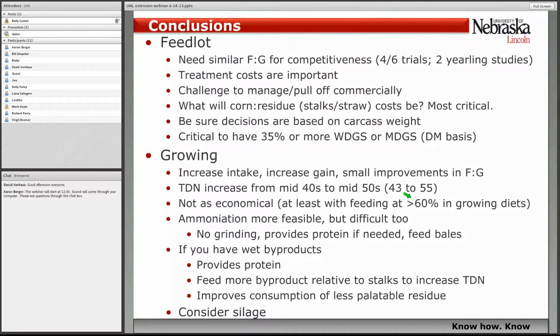So is that completely bleak for growing cattle, or maybe even on the forage or on the cow side? No, there might be some other options that are economical. Ammoniation is one that we think is more feasible, but it's difficult as well. But the benefit in ammoniation, frankly, is you don't have to grind because you're treating it with a gas, and the ammonia helps provide protein that's needed, and you can feed the bales without grinding.